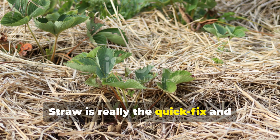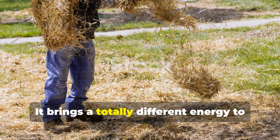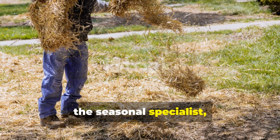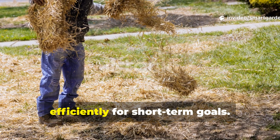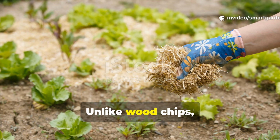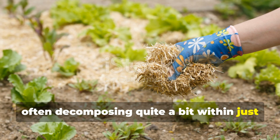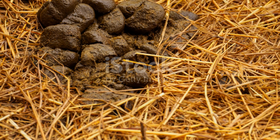Straw is really the quick fix and cold weather champion. It brings a totally different energy to the garden. Think of it as the sprinter, the seasonal specialist, the material that works quickly and efficiently for short-term goals. Unlike wood chips, straw breaks down rapidly, often decomposing quite a bit within just a single growing season.